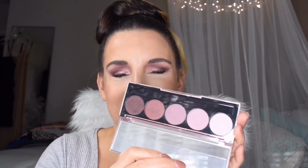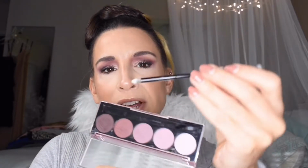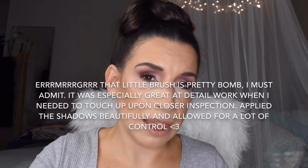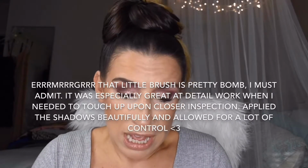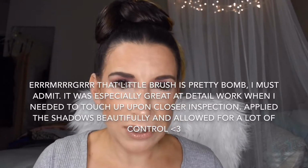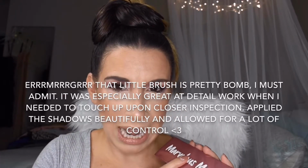Mine's a little messy because I did create this look with this eyeshadow palette, and it does come with this cute little brush that has a pencil side and a fluffier blending side. I don't tend to use brushes from palettes that often, but I do appreciate when they're included because you just never know if you're going to need that brush, if maybe you forgot a brush or something, and if you're traveling and you forgot your brushes, it's helpful to have one in the palette.